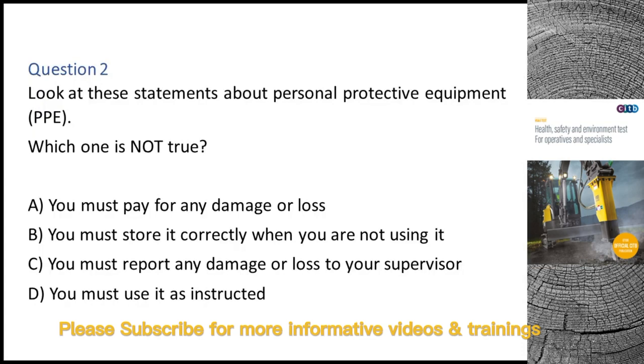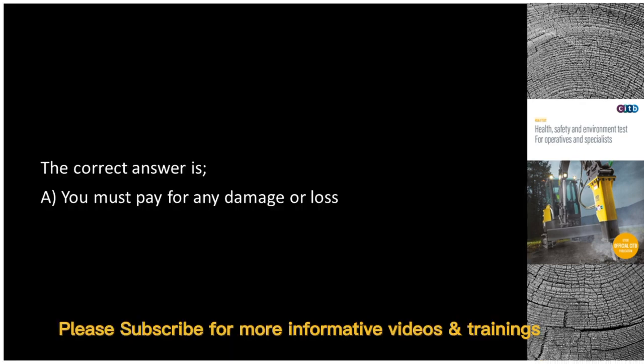Question 2. Look at these statements about personal protective equipment, PPE. Which one is not true? A. You must pay for any damage or loss. B. You must store it correctly when you are not using it. C. You must report any damage or loss to your supervisor. D. You must use it as instructed. The correct answer is A. You must pay for any damage or loss.